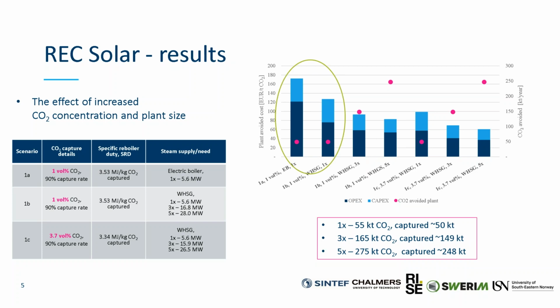So the results show that when comparing 1A and 1B, the utilization of waste heat reduced the plant avoided cost by close to 30 euro per ton, but the costs are still high. An increase in CO2 concentration reduces the cost by an additional 30 euro per ton, and as expected, capturing CO2 from a larger plant is more cost efficient, as it benefits from economy of size.